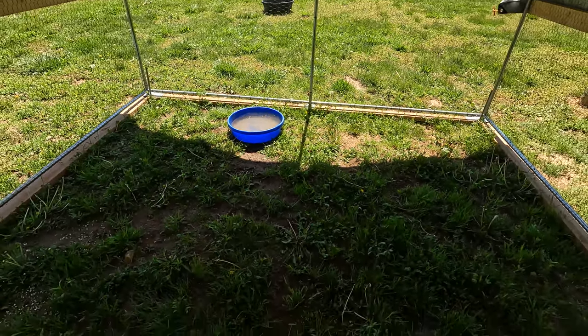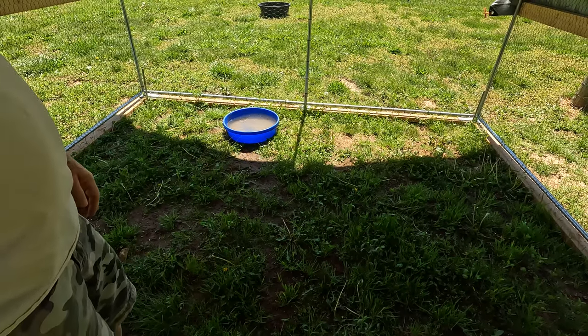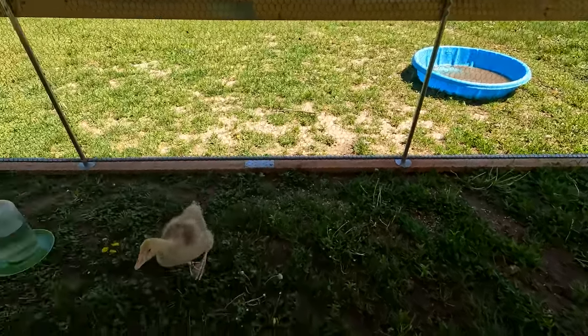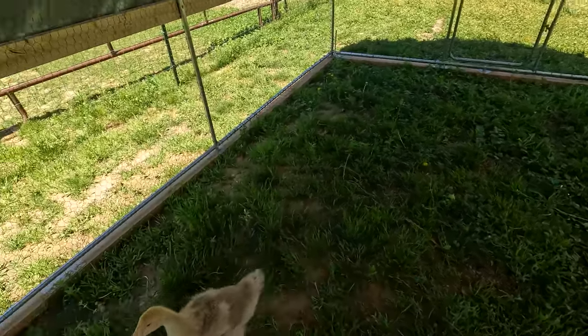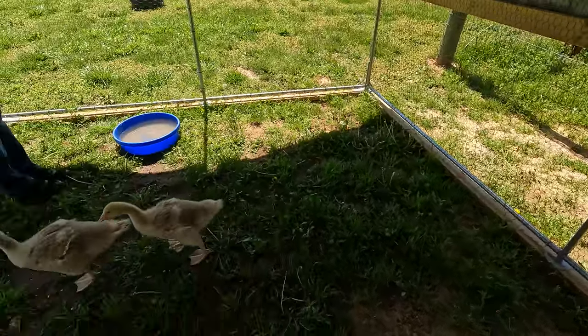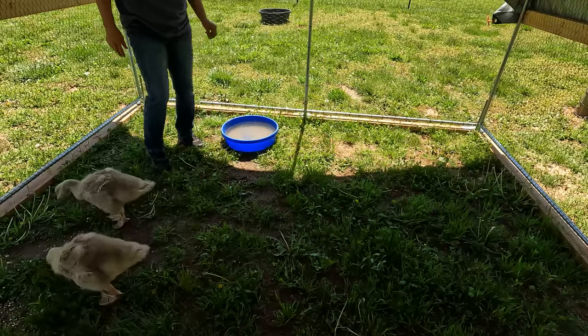That's funny. See if I can get them to come. Oh, they're getting a drink, like they didn't just have a drink. Come on, go back over to your swimming hole, guys. You guys are hard to keep on track. Over to your swimming hole. Go on.